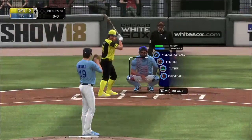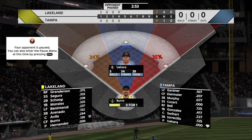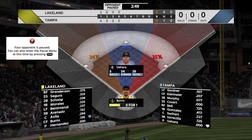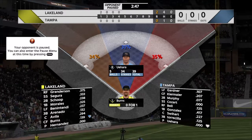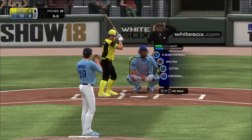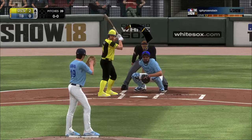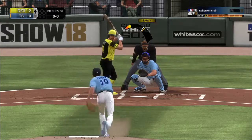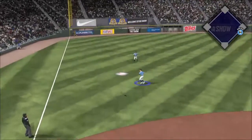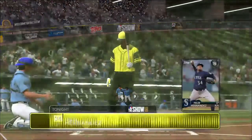Digging in, Billy Burns. Leading off for Florida, center fielder, Billy Burns. Here comes the first pitch. That's lifted the other way out to left. Cozart into shallow left, and he tracks it down. Nice play for the first out.